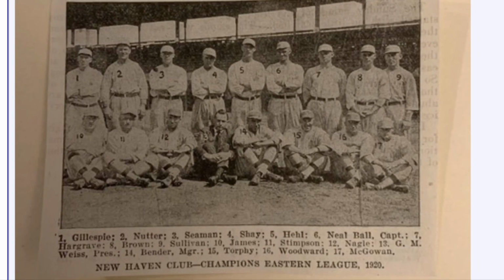Weiss's semi-pro team was so popular it began to rival the local Eastern League club. The Eastern League owners were so impressed they offered ownership of the New Haven franchise to Weiss, and he began a quick work to turn the club around, and they won the Eastern League pennant in 1920. Weiss was quickly becoming a well-respected man in organized baseball.